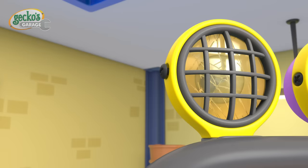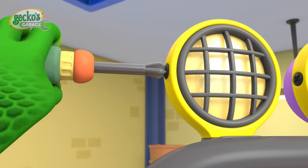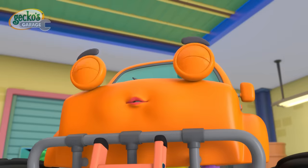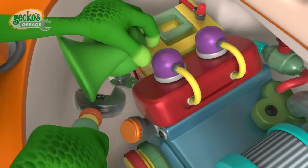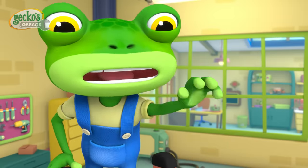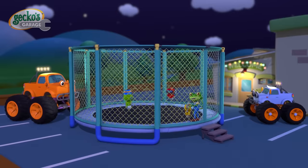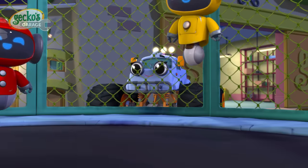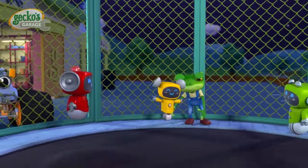First unscrew these broken lights, then screw in new ones shining bright. Let's take a look at your horn too. Oh dear, that won't do. We'll bolt in place a new horn here. We hear you loud and clear. Matt and Molly's new lights are perfect for helping you watch the Mets having fun on the trampoline. Oh, to make sure you're safe.